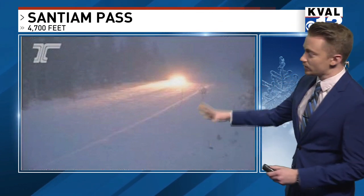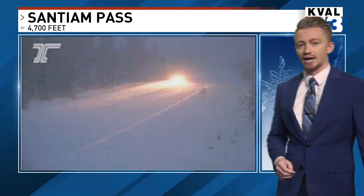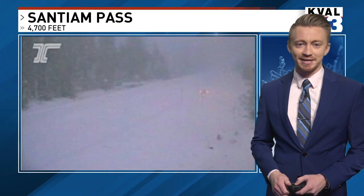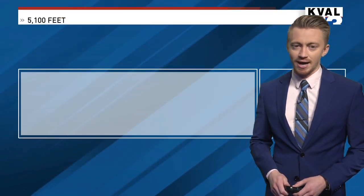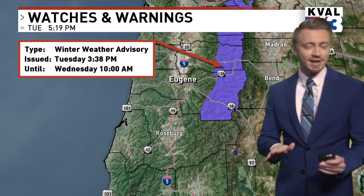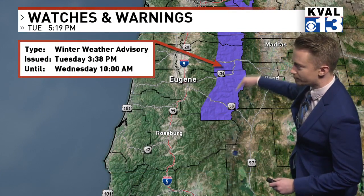A different story, though, to Oregon's high country. A winter wonderland over the Santiam Pass at 4,700 feet. Difficult to actually make out where the road is there with that latest update. Of course, travel is going to be very cautious and slow going as we're almost seeing whiteout conditions near the Willamette Pass at 5,100 feet.